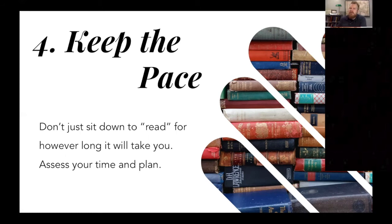So with keeping the pace, it helps to think at the outset of a book or an article. If this article's 20 pages and it takes me 2.5 minutes to read a single page, then I'm looking at close to an hour to read this single article. But if I can spend 30 seconds reading every page, then I've cut my time from almost an hour to 10 minutes. And what we can do with that is read the entire article in 10 minutes.